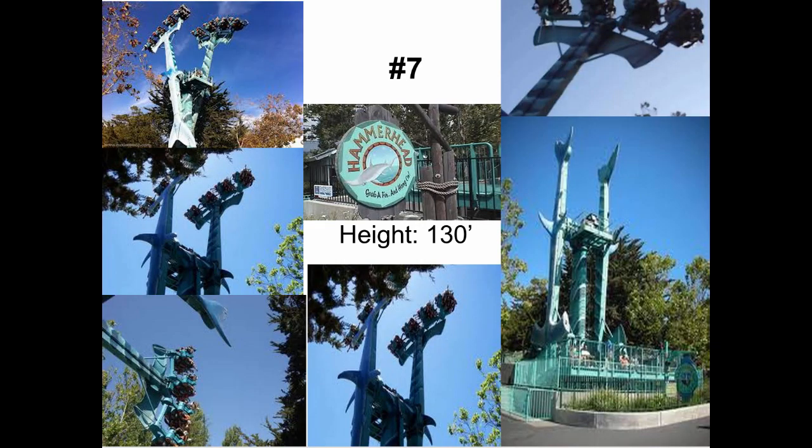Anyways, number 7 is the Hammerhead Shark. No one really knows about this. If you're watching this video and you've never been to Six Flags Discovery Kingdom, you're going to be like, what is this? And it's kind of self-explanatory by looking at the pictures. Discovery Kingdom does not have 10 roller coasters, so I had to do top 10 rides. So it's not just roller coasters in this countdown.